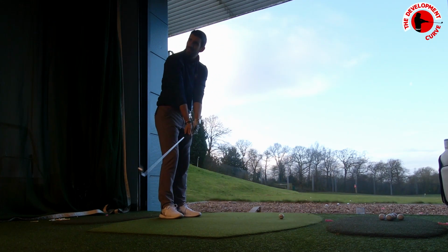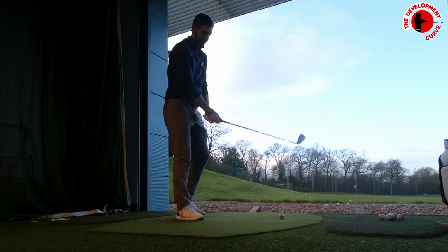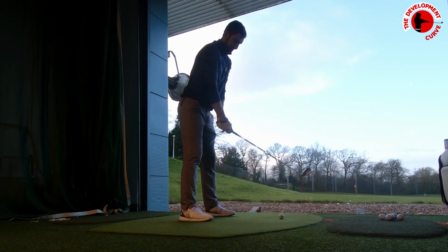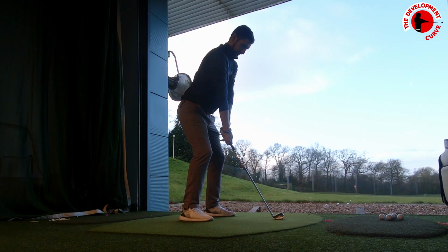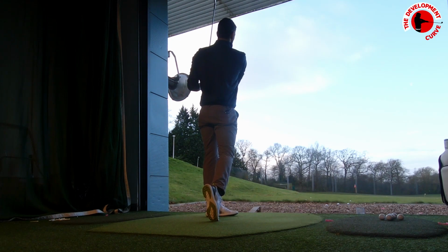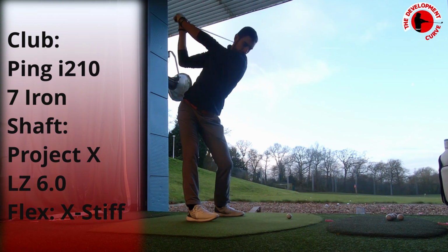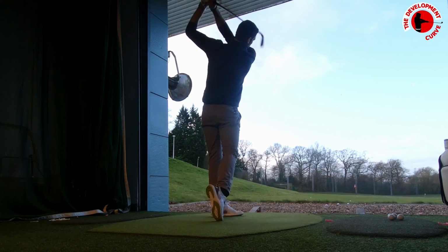What you'll find if you start going a lot heavier and a lot stiffer is you'll start trying harder. The range is quite big. You'll start trying harder to square it up. And shafts that are too heavy, too stiff, are as bad as ones that are too light, too soft. We can't get that strike, can we? You hit the ball quite high anyway, so potentially it's something we might want to look to maybe knock down. If we go a bit lighter and softer, it tends to be.